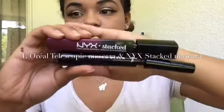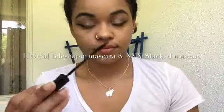My current mascaras are my all-time favorite, L'Oreal Telescopic, and I just tried this NYX mascara. It's a bigger brush, so I feel like it grabs a lot more of the hairs. But as far as my Telescopic goes, it gives every individual lash their even coating. So I like going back and forth between really tiny brushes and really big brushes.